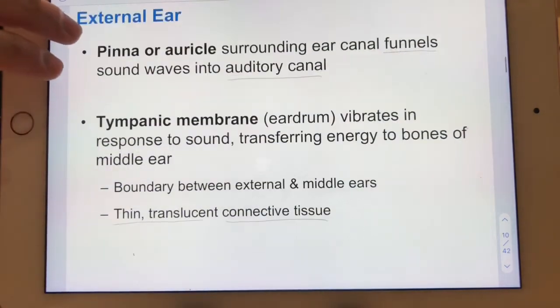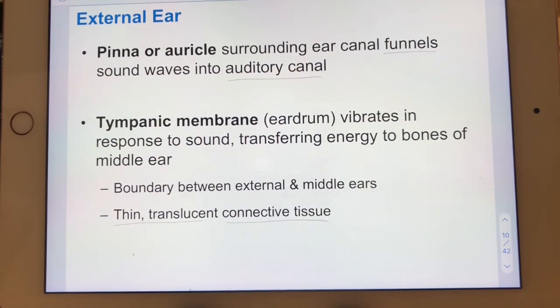Next slide. Another name for pinna is auricle. I personally choose the word pinna, but either one's fine, okay? And it just acts as a funnel. It kind of channels sound waves toward that external ear canal or the auditory canal, okay? Your tympanic membrane or eardrum is, again, the fence that delineates external or outer ear from middle ear, okay? And when sound waves hit that membrane, it vibrates, okay? It's very thin, it's translucent, and it's made out of connective tissue. And if I don't specify which connective tissue, then you don't need to know.